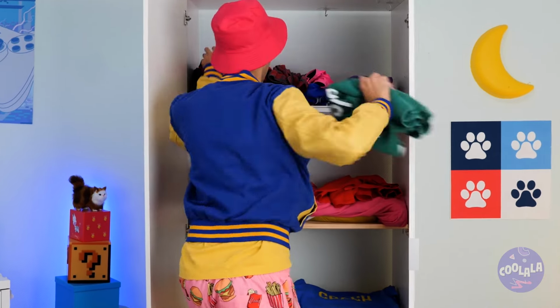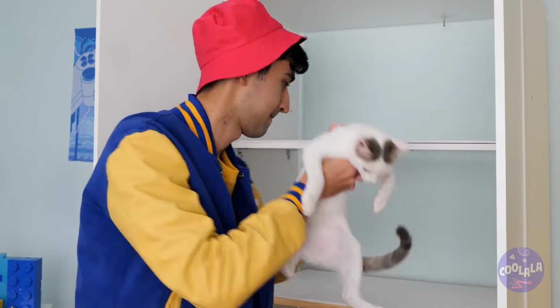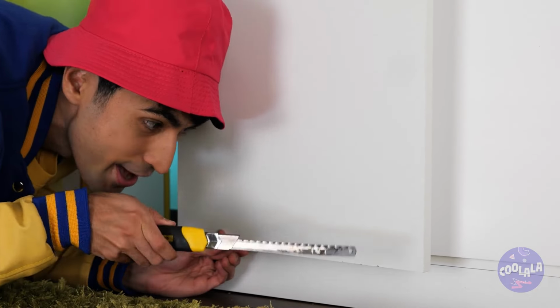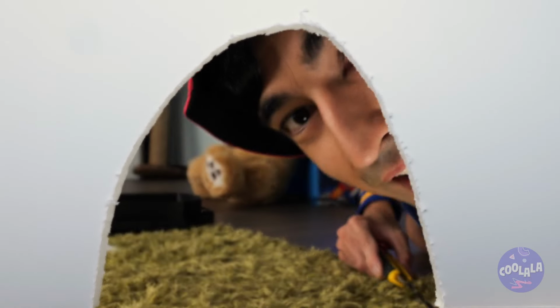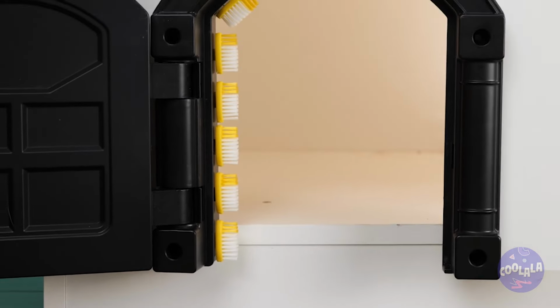Now let's make some space for you. You'll have the closet all to yourself, but it can still use some customization. Why don't we make an opening to make you your own kitty door? And with some toothbrush bristles, it's great for a quick brush.